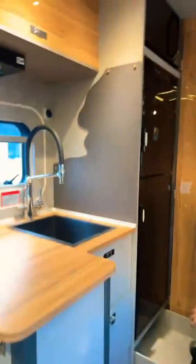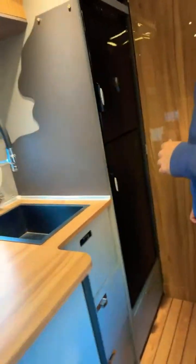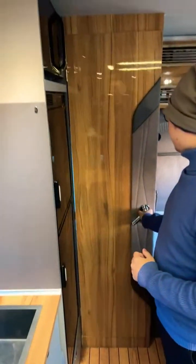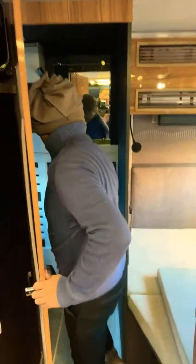One more drawer underneath the fridge. And that's your whole kitchen area. At the very back, behind this door, is our toiletry.